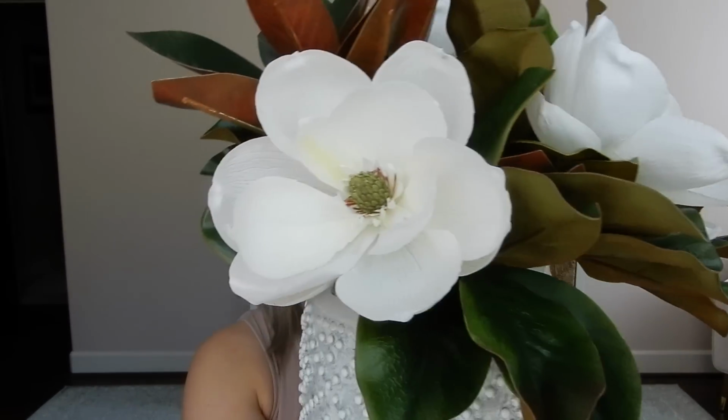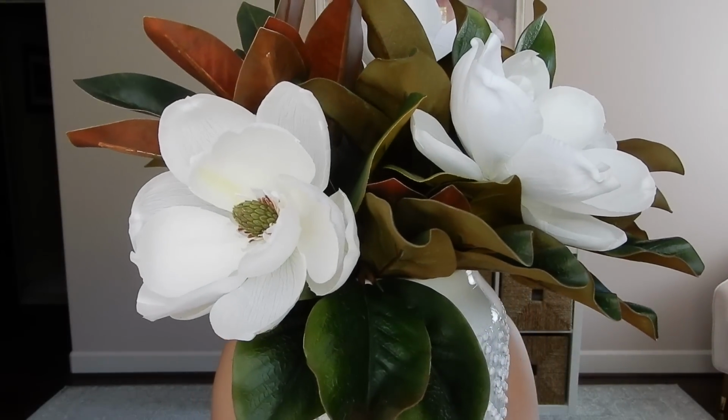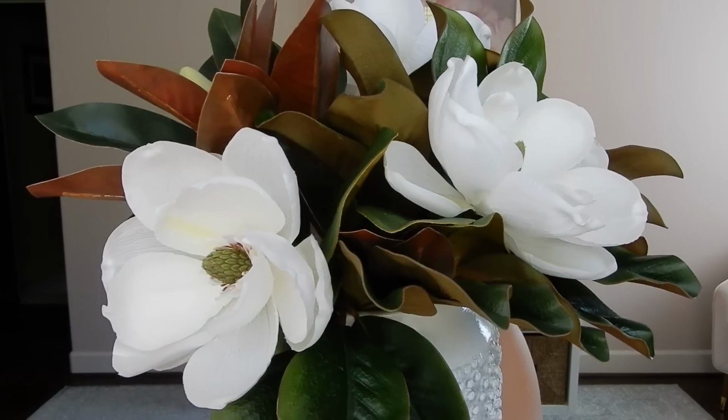Anyway, I'm really pleased with how this one turned out. I have this in my dining room, and it's just magnolia leaves and magnolia blossoms, and just very simple, and I love it. And I love that I finally splurged on the vase, because I've wanted it for a while. So anyway, there's a little tip for you when it comes to fake flowers. Just spend a little bit more money.